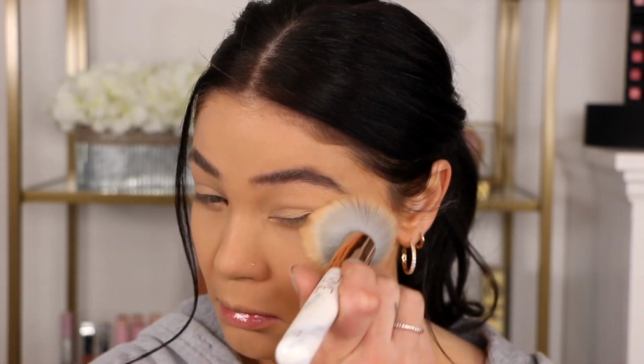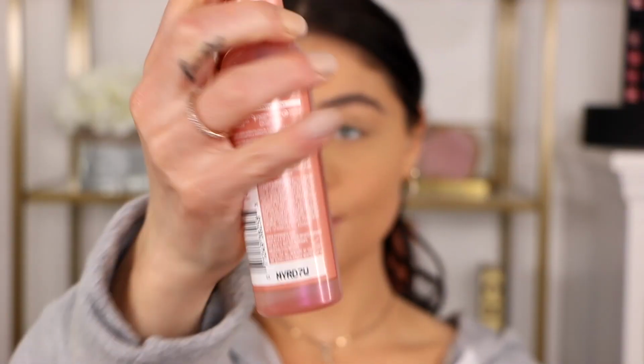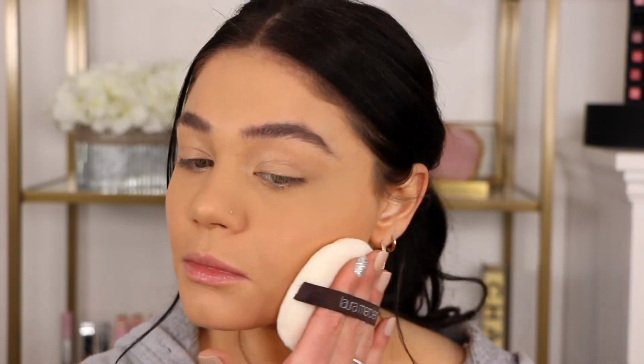Next, I'm going to take a little bit of the L'Oreal Glow Mist and just spritz my face just for a little bit of extra hydration to the skin. I always like to do that after I set. Then I'm taking the Laura Mercier little sponge that we have right here, and I'm just patting my skin down.